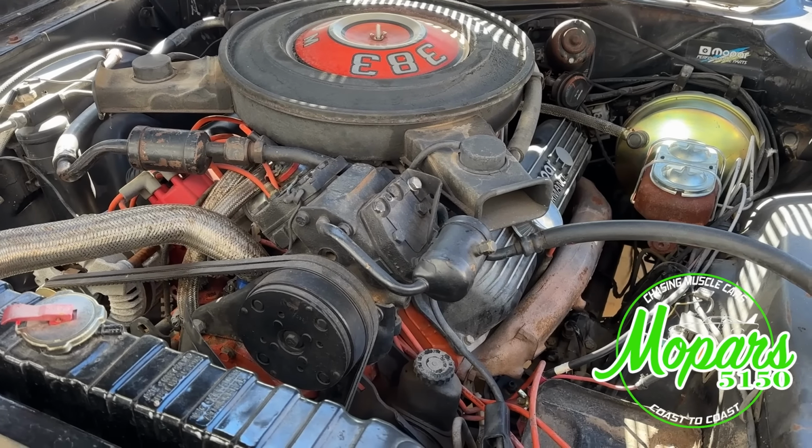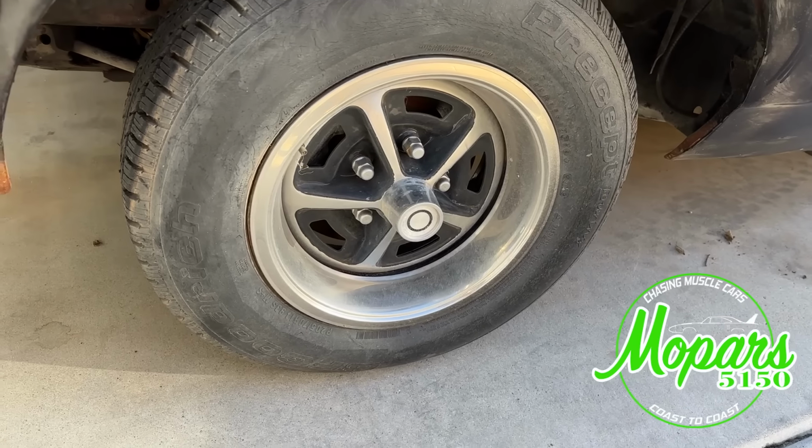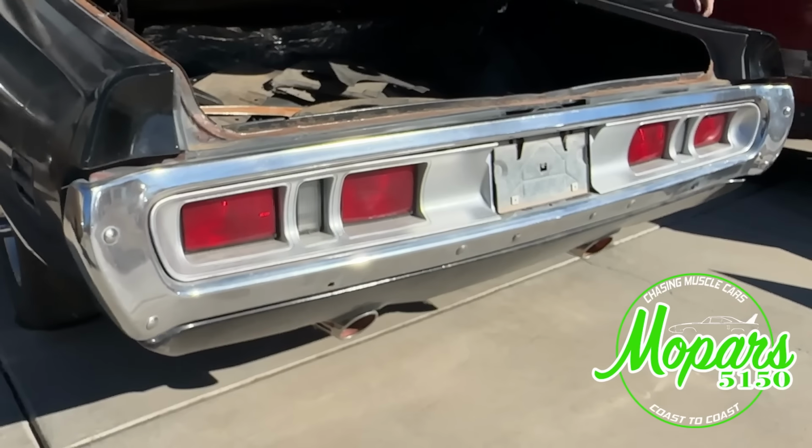I was going to pay a body guy to come over and line this front end up and get it all working right. But when I put it up, I called you guys and you were like, yeah. And I'm like, oh, okay. That's what I want anyway.